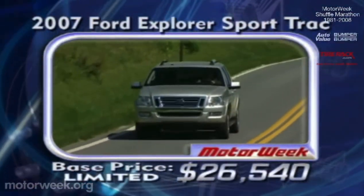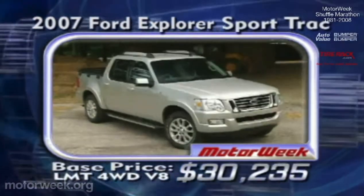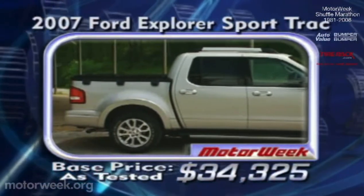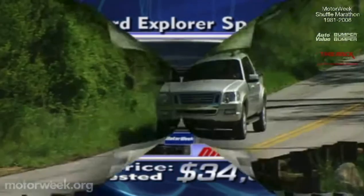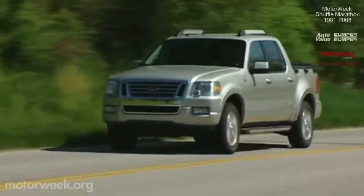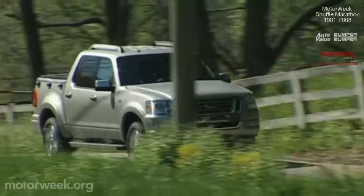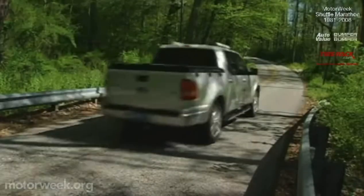Sport Trac is a very versatile sport utility truck and one with prices that start at $24,940 for the XLT and $26,540 for the Limited. Our 4-wheel drive V8 Limited has a base price of $30,235 and an as-tested price of $34,325. So if you're looking for sport utility vehicle comfort with the dirty job capability of a pickup truck, we think the 2007 Ford Explorer Sport Trac Sport Utility Truck deserves a long, hard look.